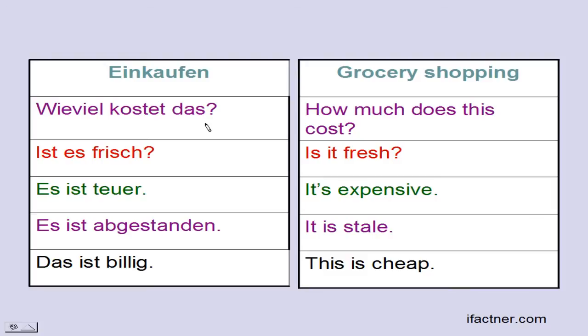Wie viel kostet das? How much does this cost? How much does this cost?